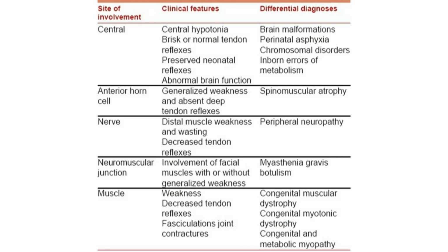If you're seeing a neuromuscular junction problem, you should look for involvement of your face muscles. And you may not have generalized weakness. And then muscle problems can be pretty variable, but weakness, decreased or normal reflexes, fasciculations, and contractures.